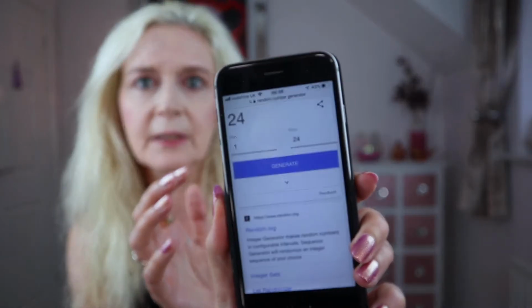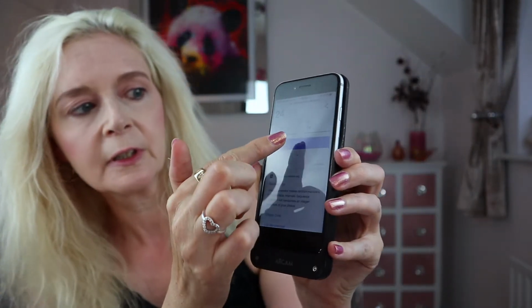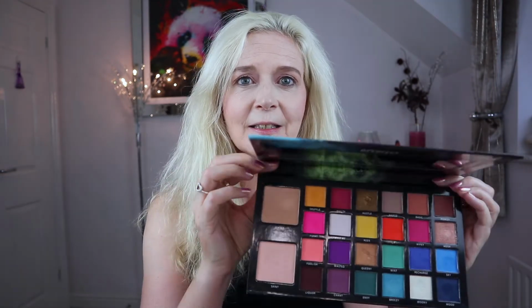And I've got the random.org random number generator here. I'm just going to set it to 24 shades, and we're going to generate the first number. So our first one is 24. We've got 20 again, 18. I'm going to do 6 shades by the way. 9, 22 and 24. We've had 24 and 7.